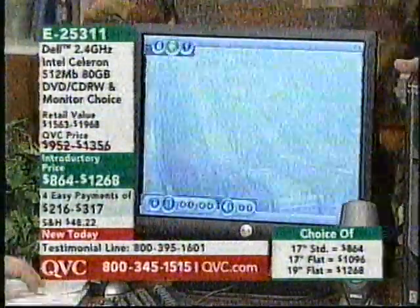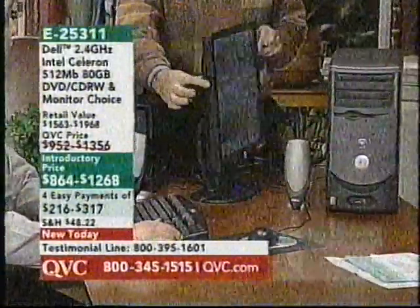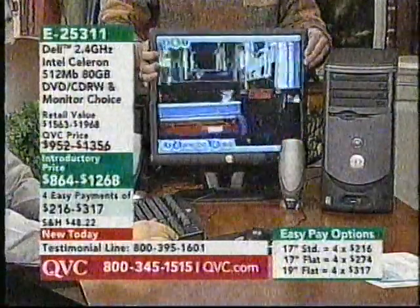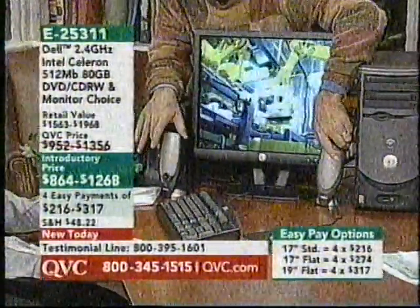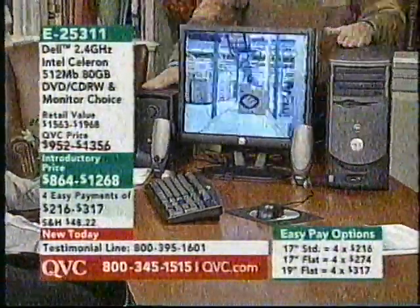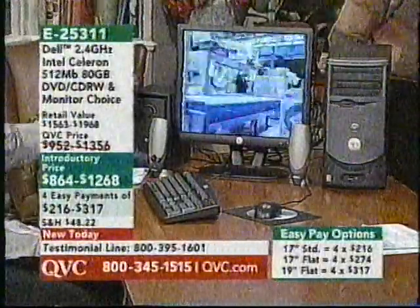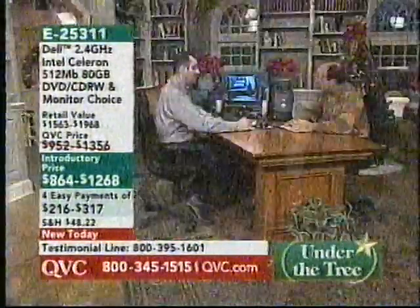Now let's show you what you get here. Not only do you get the tower, and if you get a flat panel monitor, look at these, they are so nice. They just don't take up much space at all. But here's your subwoofer and your 2 speakers. They look like champagne glasses. Very nice styled speakers. Sleek. So your sound system is good too. It really is. And the bass that you get with that subwoofer is phenomenal. Absolutely phenomenal.